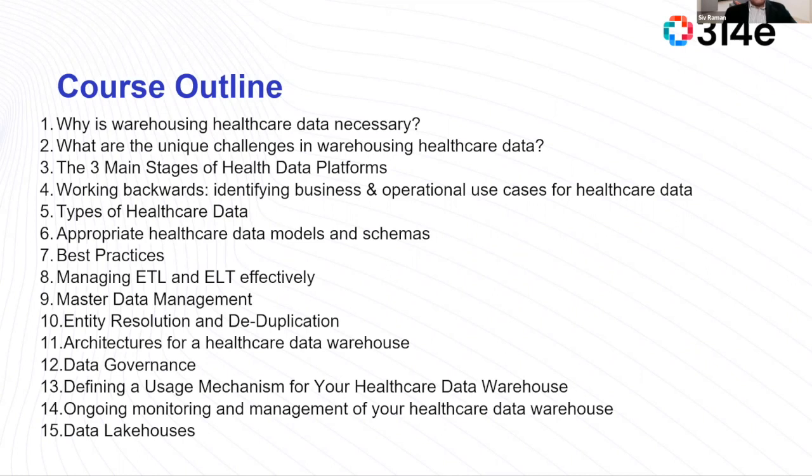And I'm expecting some of these teachings and learnings for you to be healthcare specific, while others are generally applicable to all data warehouses, even those outside of the healthcare realm. But again, the focus is going to be on healthcare data and how to effectively set up a health data platform that serves the business needs of the organization.